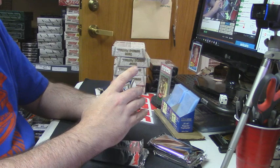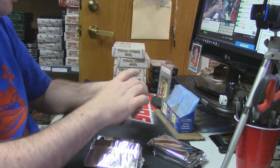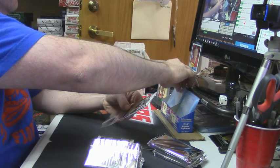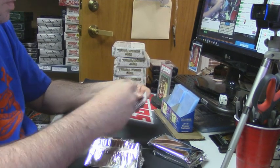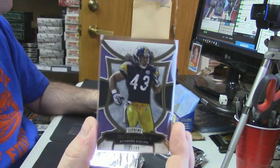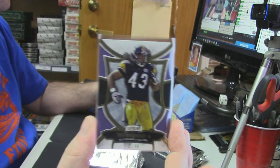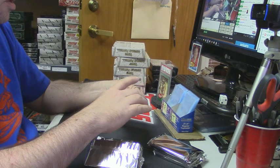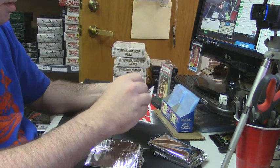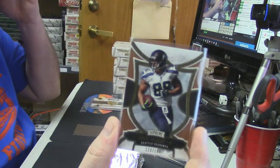Alright, let's see. Let's get these on top first. Muzzy, is that a good thing? /99 for the Pittsburgh Steelers, Troy Polamalu. They are Jay's boxes. /123/194 for the Seattle Seahawks, Jimmy Graham.